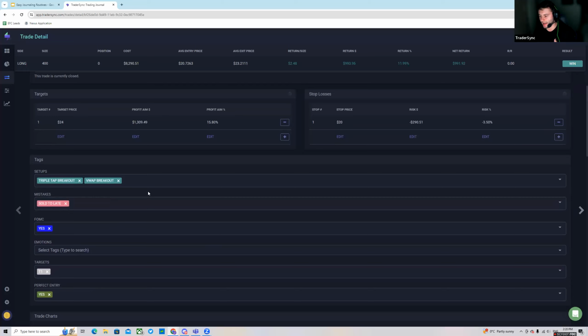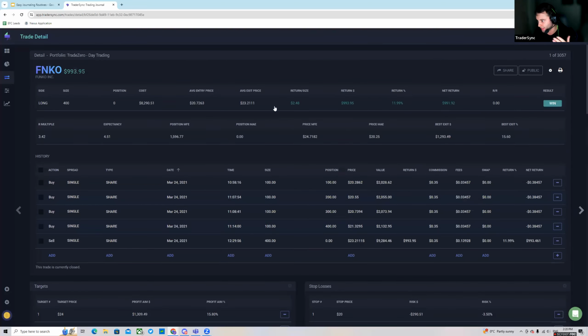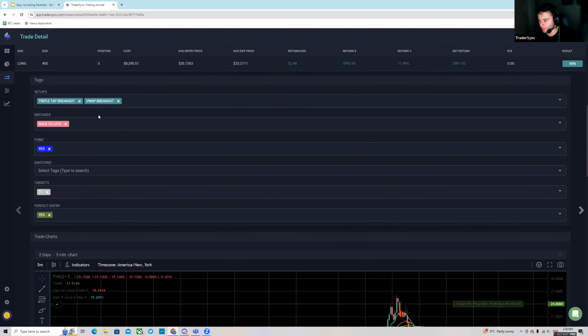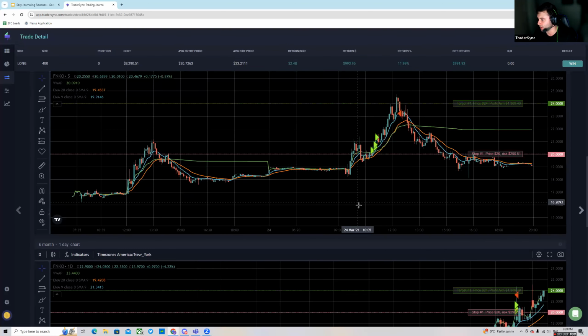Just below, so this is the actual inputs. All this stuff I would pretty much just breeze through, quickly check the return over size, and I jump right into the setup. So this is a triple tap breakout with a VWAP breakout as well. As you can see here on this chart, the stock popped up in the morning, formed a range in the opening hour, pulled back below the VWAP, and then busted above. And this is the type of trade that I like to take. It's called a VWAP breakout. It's got an opening range breakout as well and a flag built into it. So there's a couple different theses all showcasing a bullish movement.